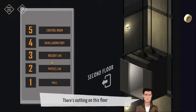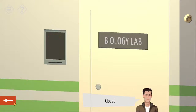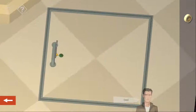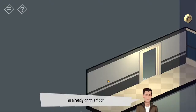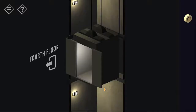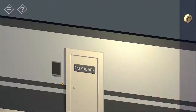Let's see what we will find here. Access. Okay, let's go to the next one. I am already on this floor, let's go to this floor next. Access. Yeah. Can't we find any fingerprints or anything? Fingerprint, guys. Access. This is also access.